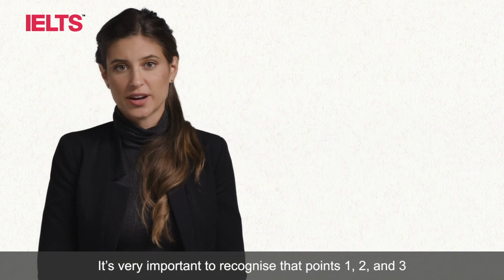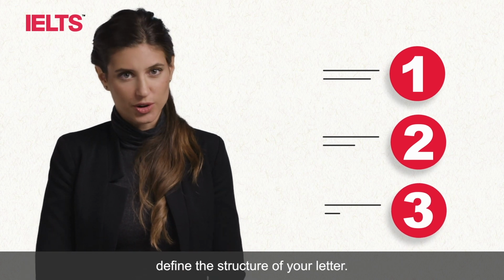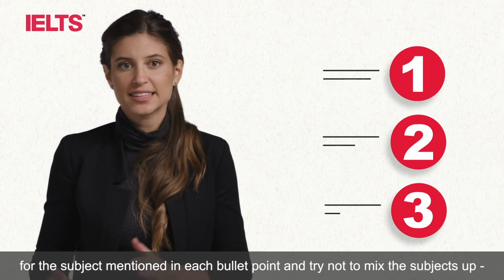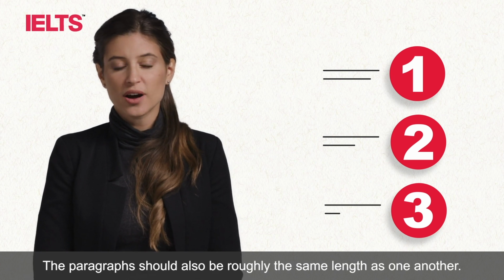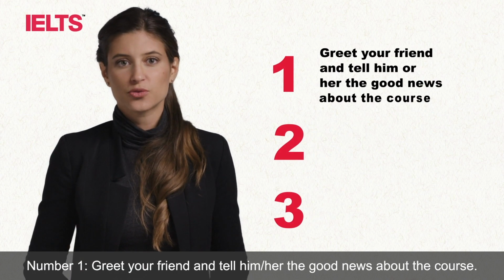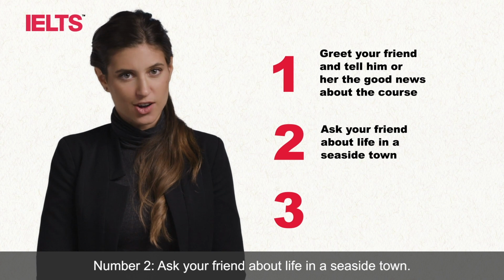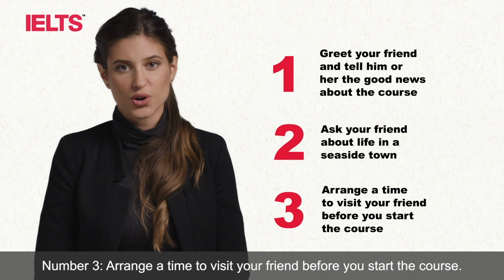It's very important to recognize that points 1, 2, and 3 define the structure of your letter. In other words, you should write one paragraph for the subject mentioned in each bullet point and try not to mix the subjects up. Keep them separate. The paragraphs should also be roughly the same length as one another. Number 1. Greet your friend and tell him or her the good news about the course. Number 2. Ask your friend about life in a seaside town. Number 3. Arrange a time to visit your friend before you start the course.